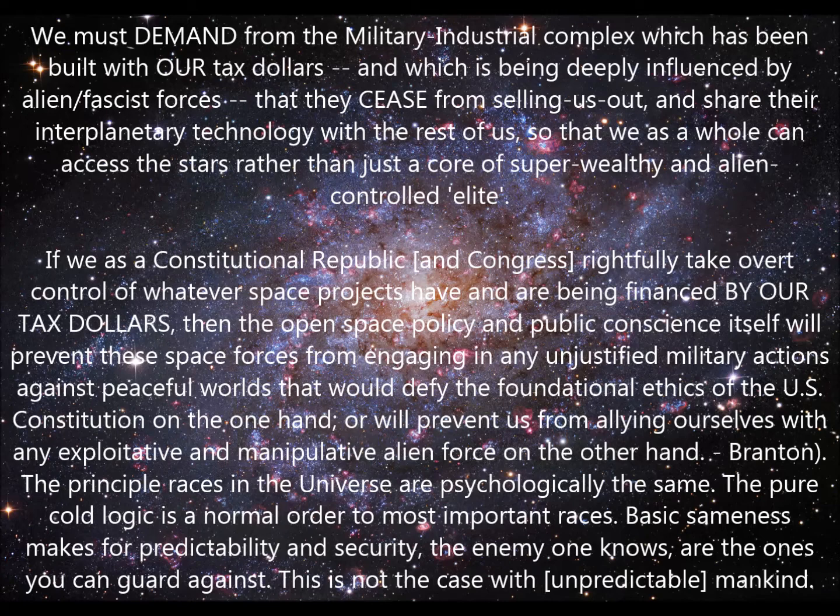If we as a constitutional republic and Congress rightfully take overt control of whatever space projects have been and are being financed by our tax dollars, then the open space policy and public conscience itself will prevent these space forces from engaging in any unjustified military actions against peaceful worlds that would defy the foundational ethics of the United States Constitution on the one hand, or will prevent us from allying ourselves with any exploitative and manipulative alien force on the other hand.